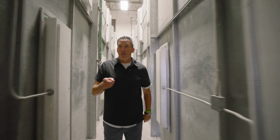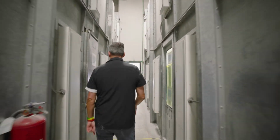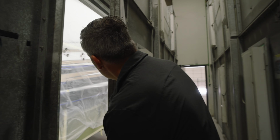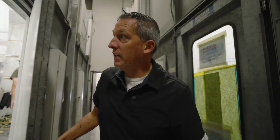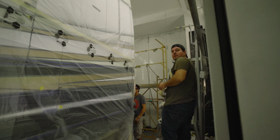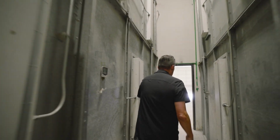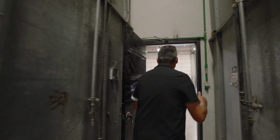I'm gonna do my best Ginger Rogers backwards here. There you see a coach right there being painted in one of our booths. Very cool. Good camera work by Michelle there. That is not an easy angle when you only have about that much room to stick your camera into.